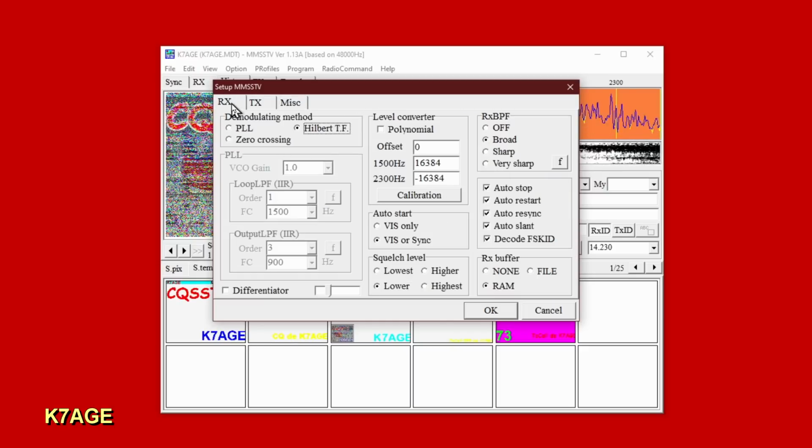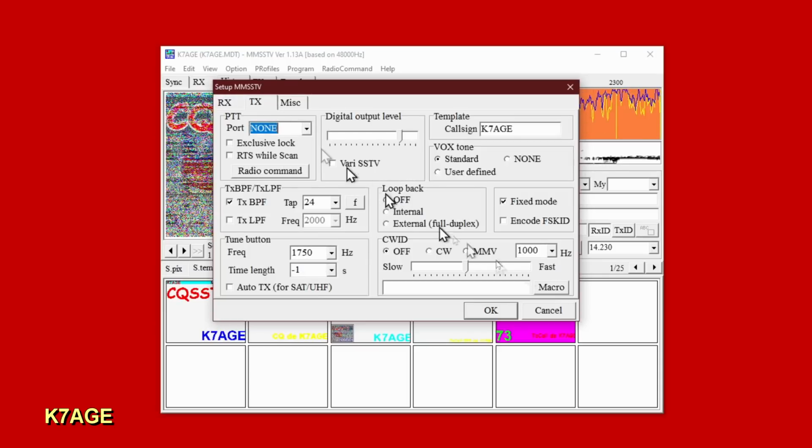If we go to Receive, we pretty much leave all this alone, although I make sure all of these in this area are set. So it'll auto start, auto restart, auto resync, auto slant, and it will decode the frequency shift key ID of the picture format at the beginning of the transmission. Squelch level low or lowest, and auto start on the VIS or the sync. Transmit, we're not transmitting, so it doesn't really matter.